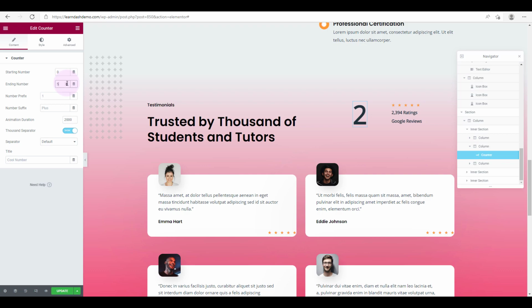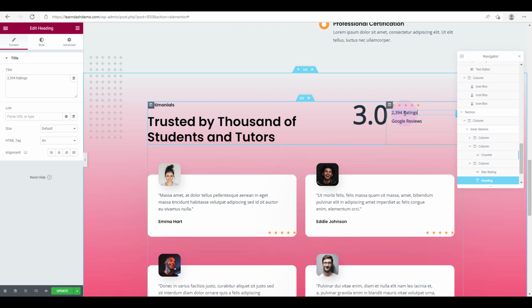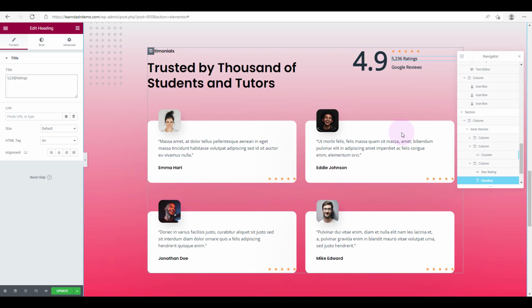Whoops. It's moving things up in whole numbers. So let's go back and type in 4.9. And there you see, the animation went up to 4.9. Now you might want to change the number of ratings here. That's as simple as clicking on this element and changing it to whatever you'd like. We'll change it to 5,236 for fun. And we'll just leave Google reviews as is.